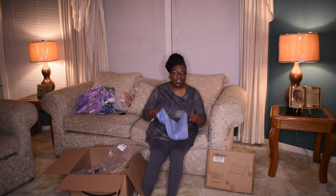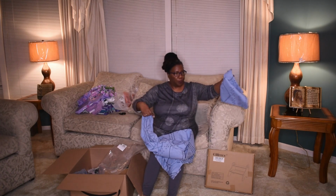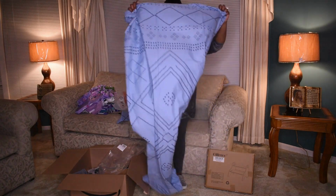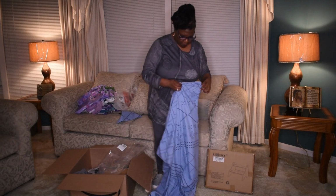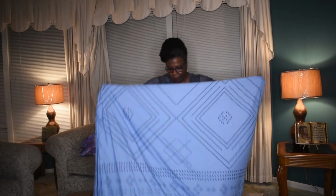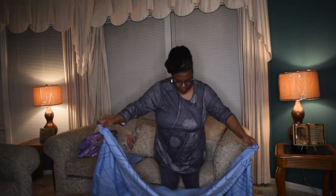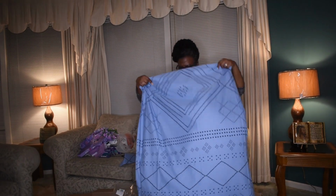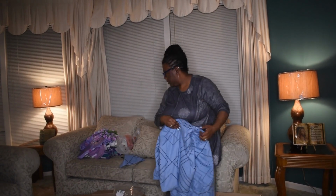I know it's not the exact color blue, but orange and blue representing Auburn. War Eagle, y'all. This is nice. Right, babe? Yeah, we like these. I like it. I'm happy with this. I'm okay with this. I'm trying to see if that's dark blue or black. I think it's dark blue though. And babe, we got 2 of them.